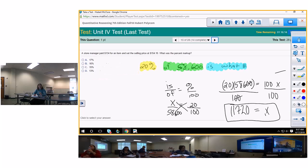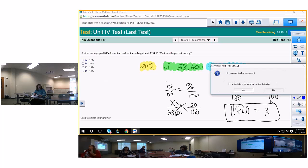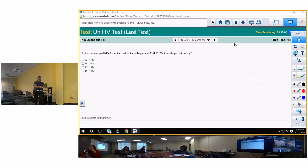Okay, with that one, is it each individual unit? So is that just homework grades? No, unit test. I'll let you have 3 tries on each unit test and I drop the 2 lowest grades. Oh, okay.